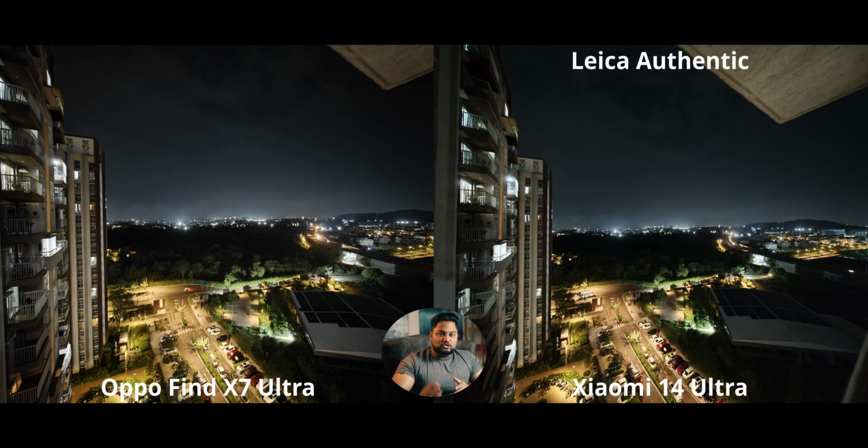Then of course we have got the ultrawide shot, and just the field of view on the Xiaomi 14 Ultra, it really is something else, isn't it?